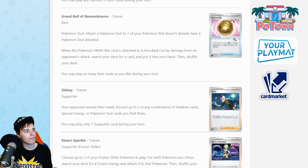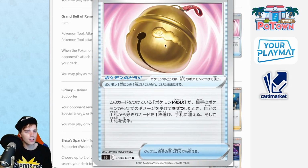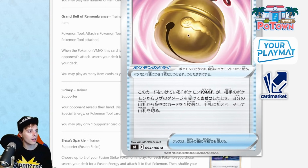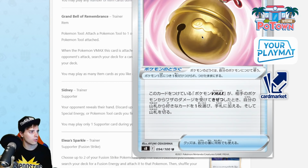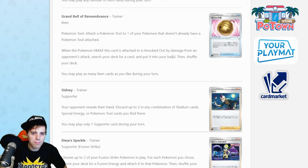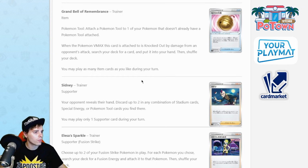The Grand Bell of Remembrance. Ding ding ding ding ding, do you remember? When the VMAX Pokemon this card is attached to is knocked out by damage from an opponent's attack, search your deck for a card and put it in your hand. This is not gonna be seeing too much play. We've seen a lot of Tool Scrapper, we've seen a lot of Tool Jammer, and also you're only gonna get one effect out of this, only a little one, so it's probably not worth playing it. And the reason why you only get one, because if they knock out 2 VMAXs, the game's over.